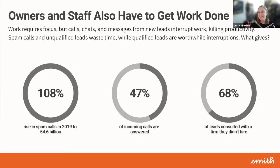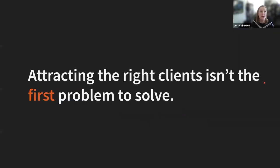One really important stat here, on the right-hand side: 68% of leads consulted with a firm they didn't hire. So truly think about that. That means you're doing these consultations, but they're not actually hiring you. So why is that? How can we reduce that noise? Can we potentially change the intake form to ask better questions? Can we potentially change the way we do lead qualification to make sure we're only consulting with those truly qualified leads?